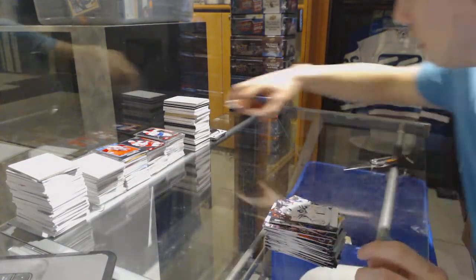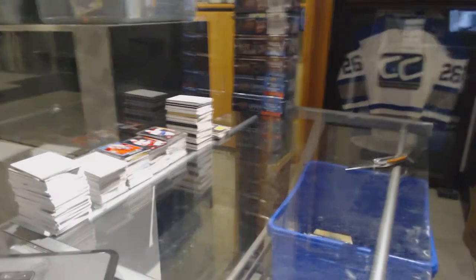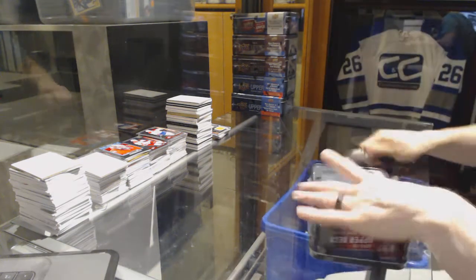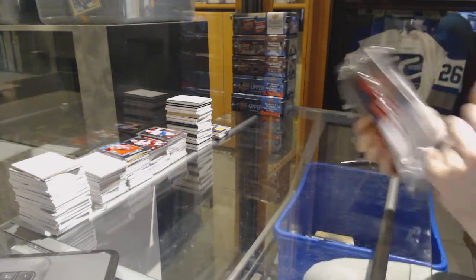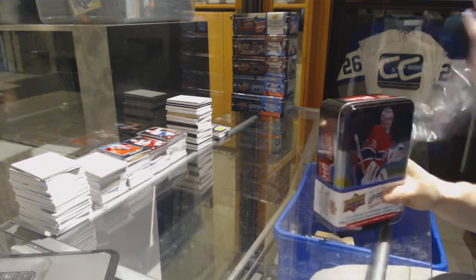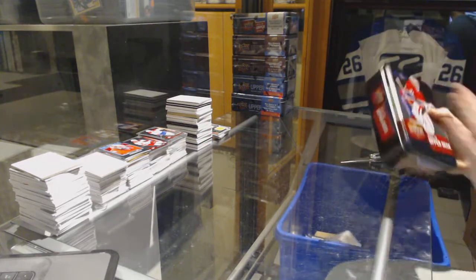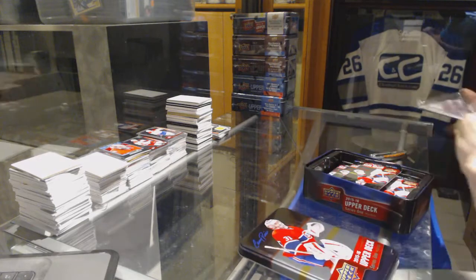All right. Now onto the 2015-16 Series 1 tins. So we hit Eichel. Now we got to hit McDavid, then Laine, and then Matthews. Jumbo.